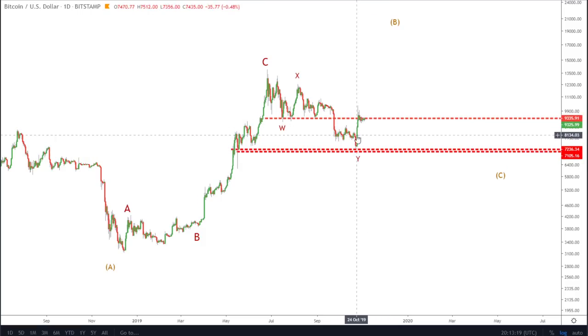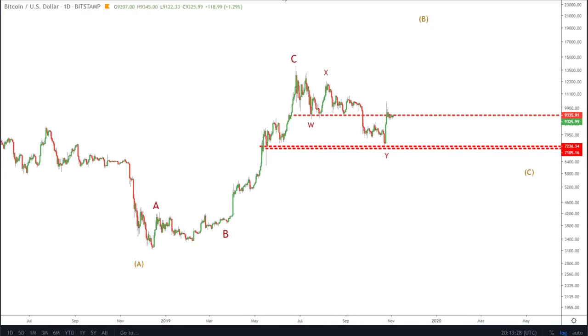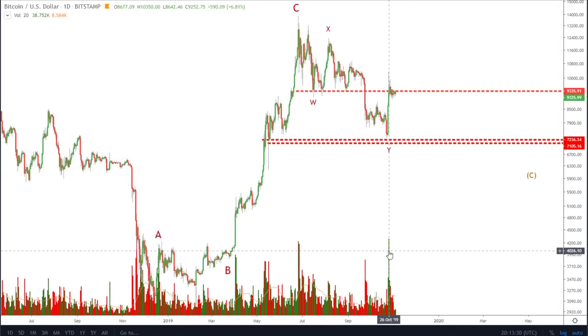Okay, and it was forming like a converging wedge-like pattern. So yeah, that was the play out that I was looking at. But obviously, we saw tremendous volume come in. If we just pull on the volume, obviously we've seen a really big green candle to the upside, huge amount of volume.